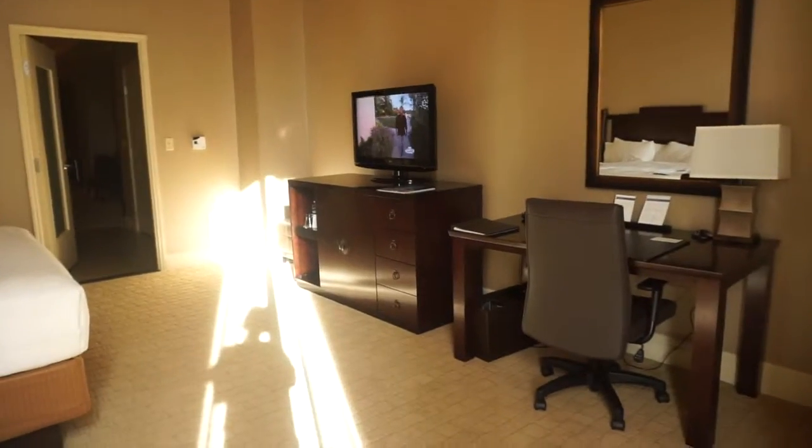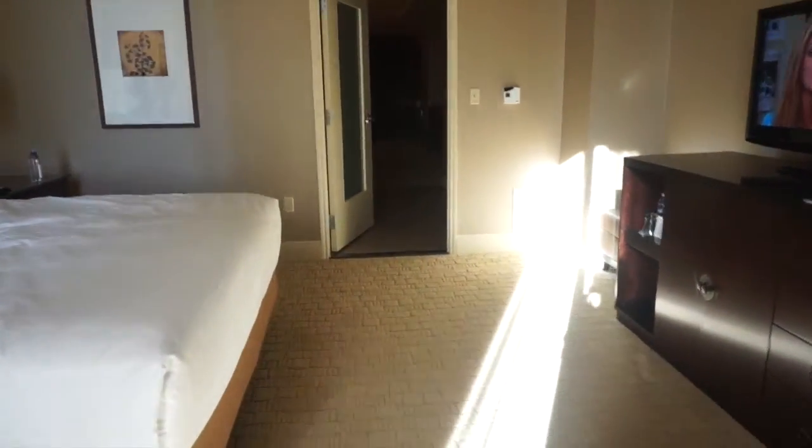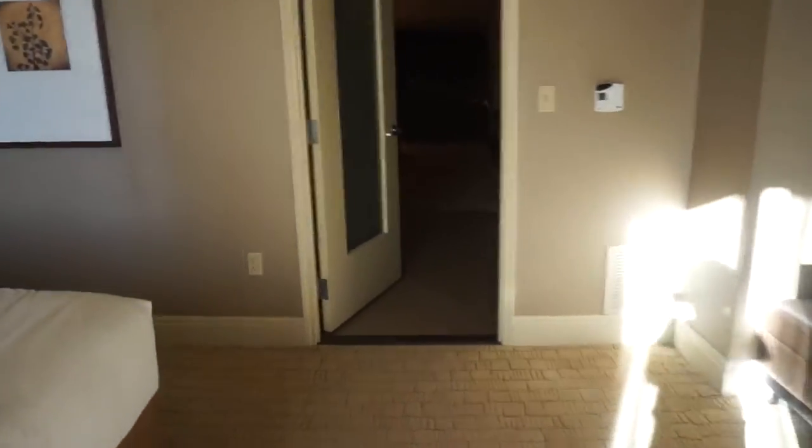From the Hyatt in Bellevue. I am staying here overnight after last night's fashion show, so I thought I'd give you a little tour of the room. So they hooked me up with the executive suite, the corporate suite. I can't remember what the name of this room is, but it is pretty sweet.